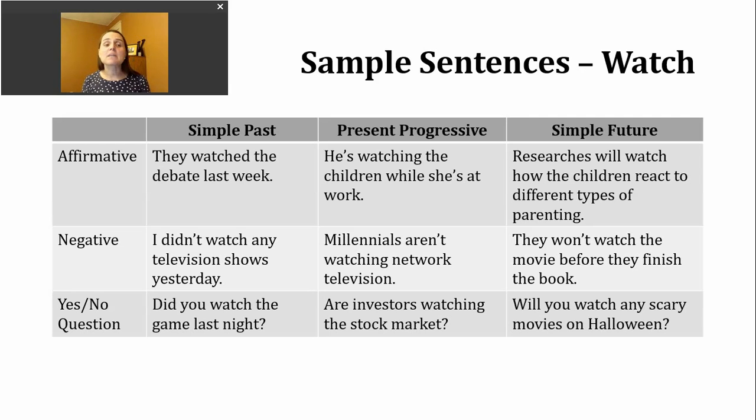If I want to make a sentence negative, so I'm talking about something that did not happen in the past tense, I'm going to form that verb tense by using did not and then the base verb. So we don't use the ed form with negatives. You might hear native speakers use contractions like didn't with this. So here's our example sentence. I didn't watch any television shows yesterday.